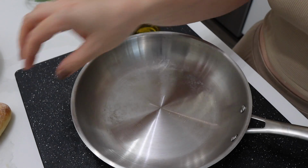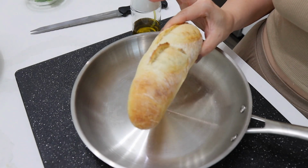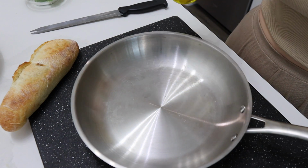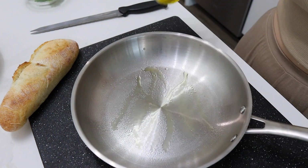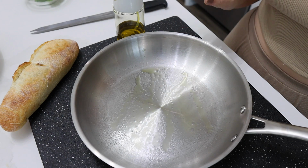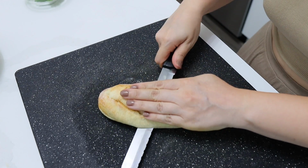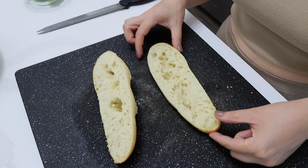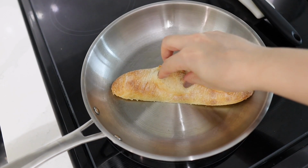I feel like chili is not finished unless you have some bread on the side, whether it's garlic bread, whether it's just plain bread. I'm going to just spray my pan over here with a little bit of olive oil. So we're gonna get this pan nice and hot. We're gonna put it on medium, wait until it's perfect. Gonna slice this guy in half. And I love dipping this bread into my chili. I'm gonna only be using 1/2 though, and I'm gonna be saving the other half for tomorrow when I have dinner again.